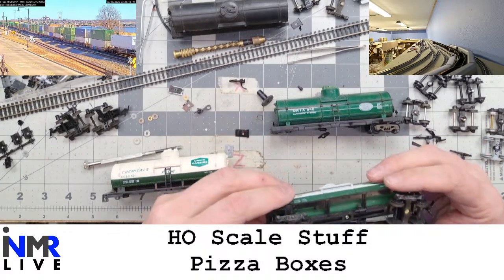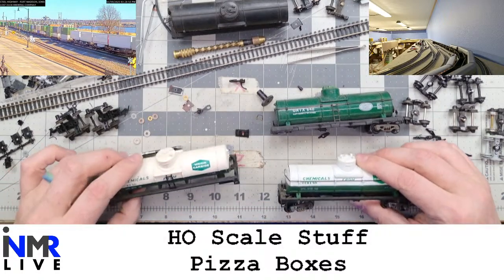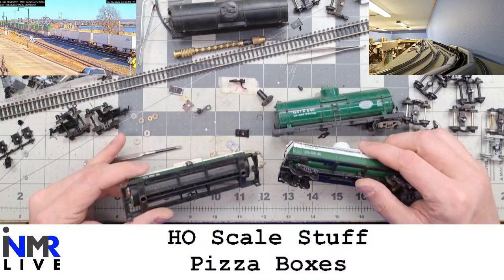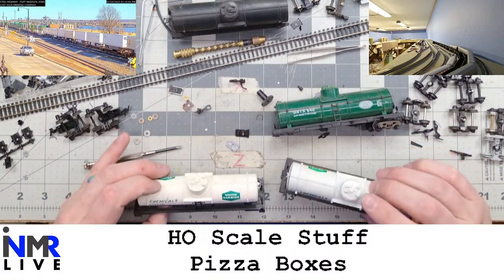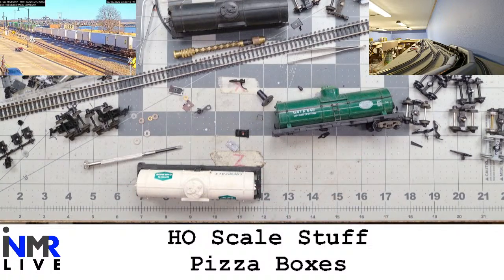That car, I'm just going to say is good enough. Except it's missing some parts. Missing some ladders, which I'm not going to have. But the rest of it's there. So I'm going to put it. That one's easy enough to fix the body mount coupler on it. Leave that project for somebody else.